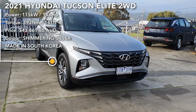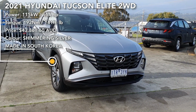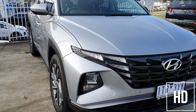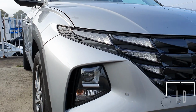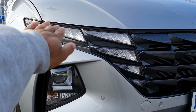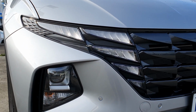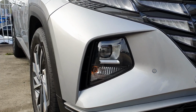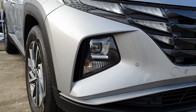This is an in-depth tour of the all-new 2021 Hyundai Tucson Elite. Let's get straight into it. Towards the front, as you can see, you've got the lights, which are split in two separate pieces. The top portion up here houses your full LED daytime running lights, and the bottom portion houses your headlights and your indicators.